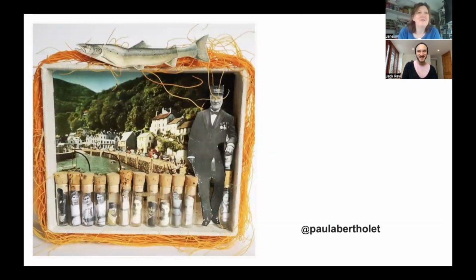This makes me laugh, isn't it? So this is Jerry the fisherman that loved many, married none. He's got them all there, like a collection of women. I know, he's bottled all of his women. It's fantastic. And the textures, this old fishing line around the outside with the fish on the top, just perfect, isn't it? That totally frames it even more than the box itself.